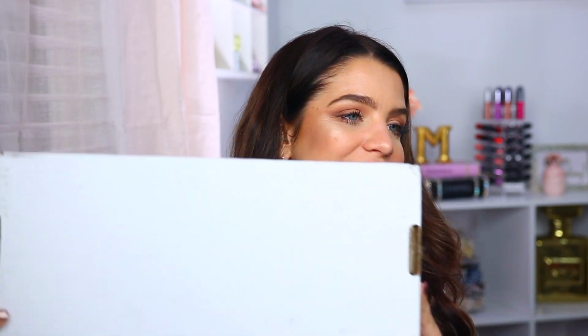Okay, we made it to our last box right here, and this one is from a PR company, and this is one of my Melody Joy PR packages, so these always have a bunch of different brands inside of them. I love these because I always feel like they include some really cool brands. So up first we have from Patology.